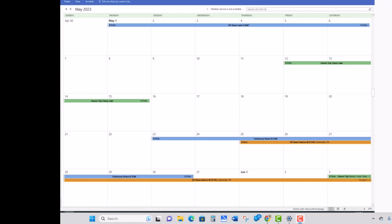Okay, here is our calendar, and I use Outlook for our calendar, and I have it color coded. Anything in blue is our Flagstaff, anything in orange is our Grand Design, anything in green is when we take our Flagstaff out on an owner trip.